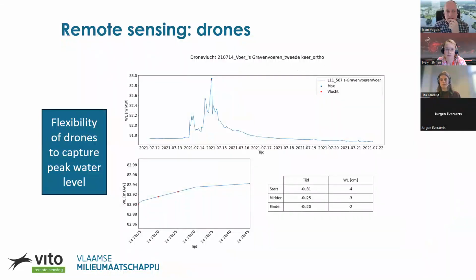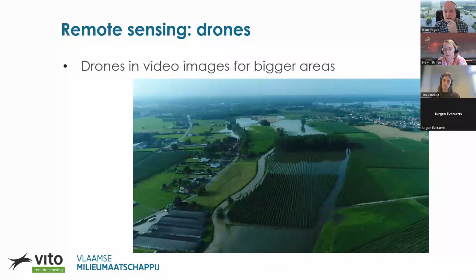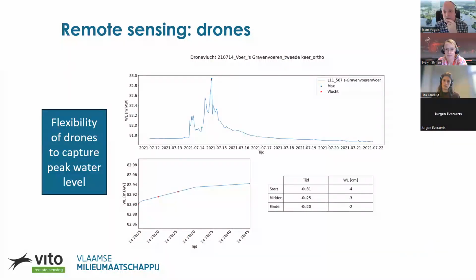The good or easy thing with drones is that it's very flexible. So we try to get the drone above the river system at the peak water level. So here these 2 dots are when the drones were flying. And in this case, it's a river system which reacts very fast. So if you are 1 or 2 hours later, the water level will be down by half a meter or more. So in this case, we only missed it by 2 or 3 centimeters.